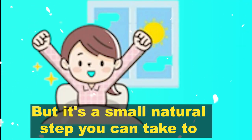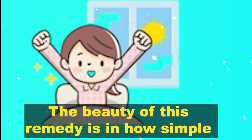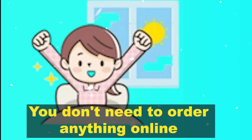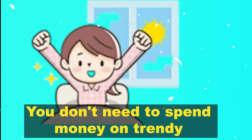Imagine what it would feel like to finish a walk and wake up the next day feeling refreshed instead of stiff. Imagine pulling weeds in your garden and not needing 2 days of rest after. That's what a simple daily habit like drinking baking soda water can support. It's not magic.